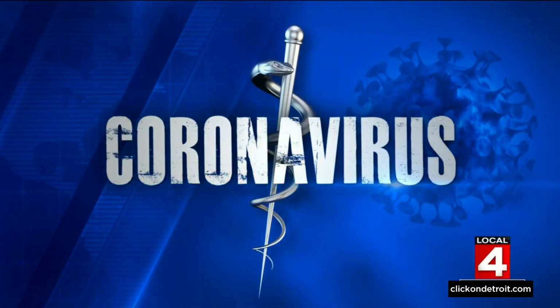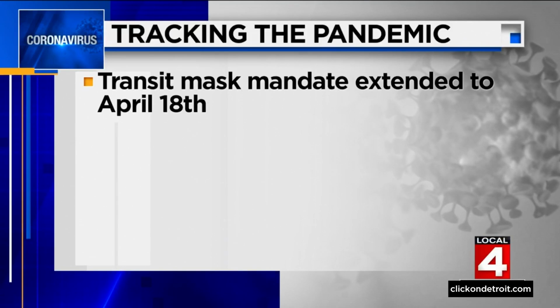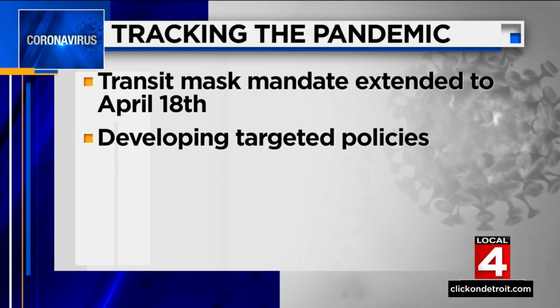Today marks the 2-year anniversary of the first COVID cases to be confirmed here in the state of Michigan. And we're making progress, but certainly keep those face masks handy if you are about to travel. Because the CDC says mask mandates on airplanes, buses, and other mass transit will continue through April 18th. The agency will use the next few weeks to develop new, more targeted policies.